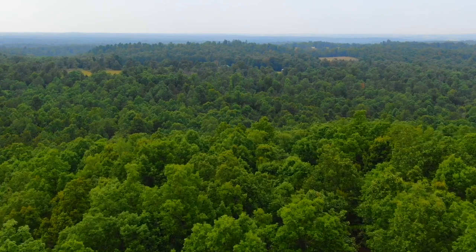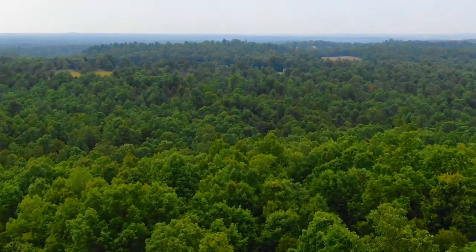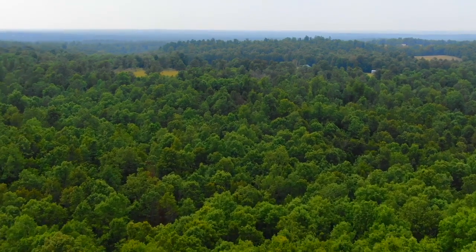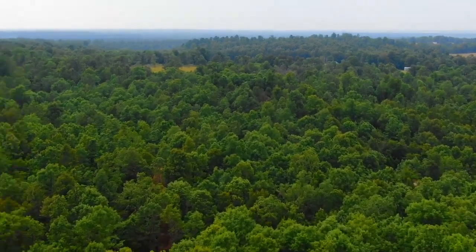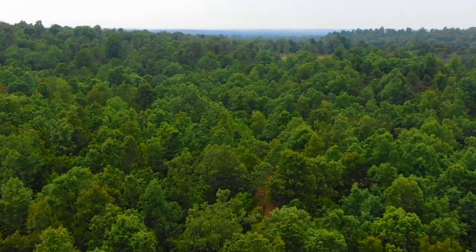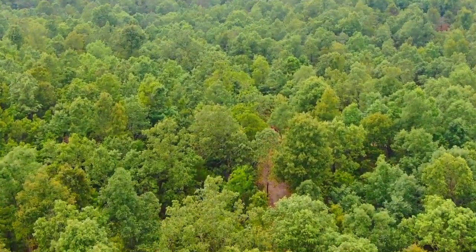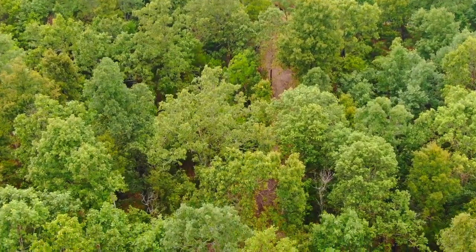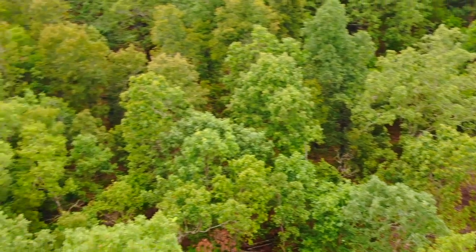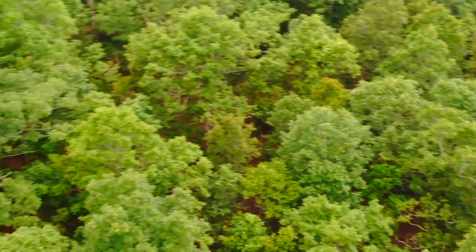Hunting, phenomenal. White-tailed deer, turkey. Obviously, even if you don't do any kind of wildlife management, you're going to have wildlife out here. But if you did food plots or salt licks or just about anything, you're going to attract the deer that are already crossing over the property. They're going to tend to stick around your property if you do that.